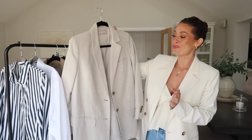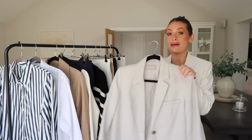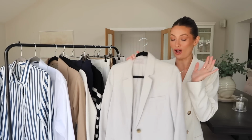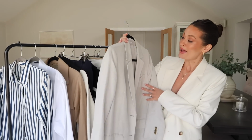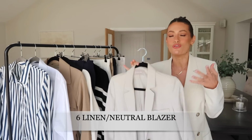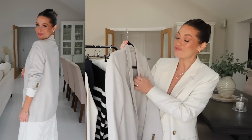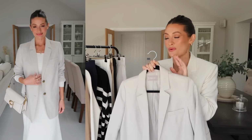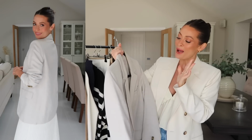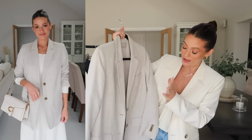Okay, next up is one of my most worn pieces in spring, and I couldn't not feature it as a spring wardrobe staple because I just wear this so much. And it is a linen blazer, or a linen blend blazer, a neutral, natural linen-ish looking blazer. So I got this one from Everlane I'd say about 3 years ago now. So obviously it's no longer available, but I have got some great alternatives to show you. But I got this a few years ago and I have worn this so much. It comes out every spring and I just style it so much. I love how it looks.